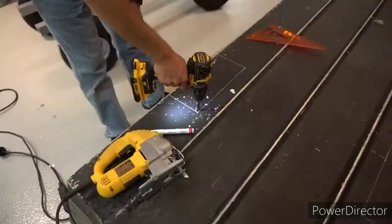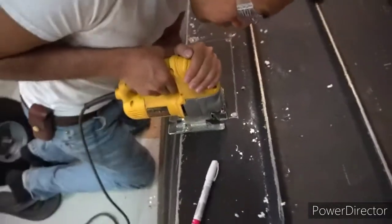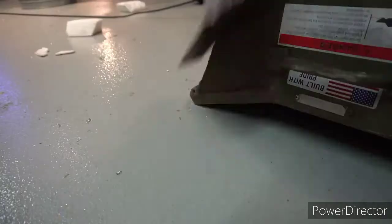Oh, there's foam under there! There's foam in the boat! What'd you do today at work? Oh, I just cut holes in my boat.